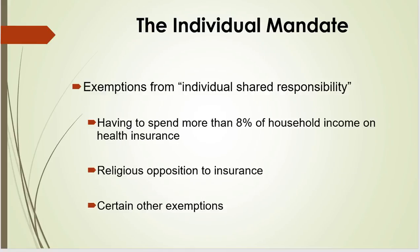All right, so now for the following slide, talking about the exemptions from individual shared responsibility. Having to spend more than 8% of household income on health insurance, they're exempt, as well as religious opposition to insurance and certain other exemptions. So now I'm going to jump to slide number 34 on Medicare, and I will begin speaking about the different parts of Medicare. All right, so let me find slide number 34.